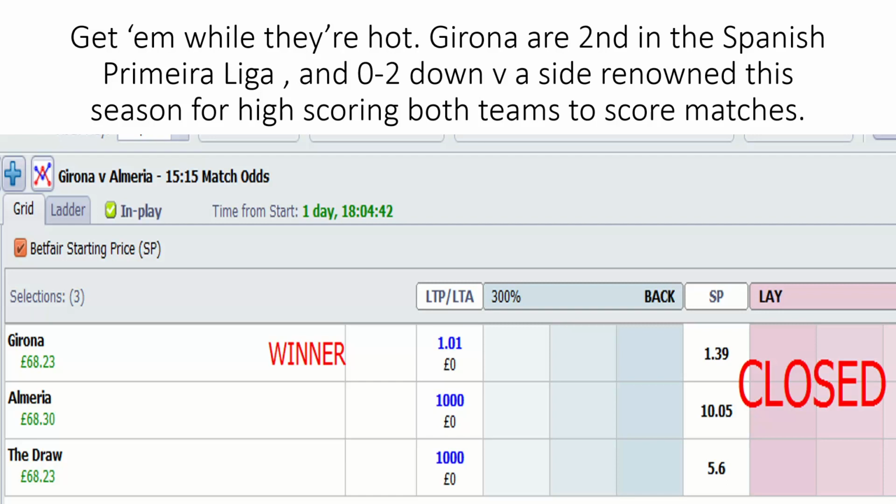But this Almeria side have taken a 0-2 lead, and that's one of our strategy plays. As you can see, when it comes good, it comes good. That's a nice 68 quid guaranteed profit, regardless of the result. You can sit back, enjoy the match, have a cup of tea.